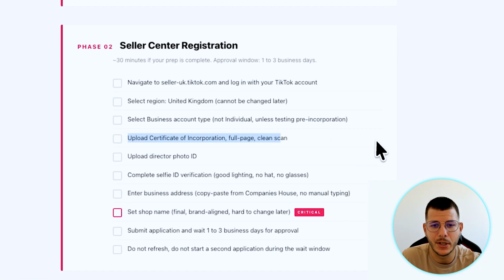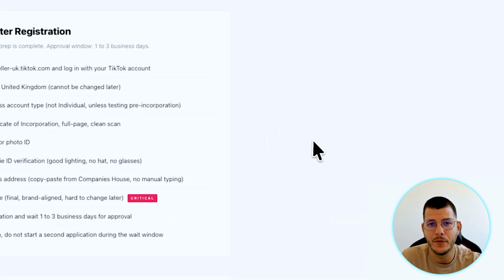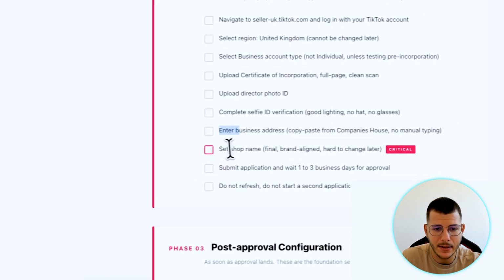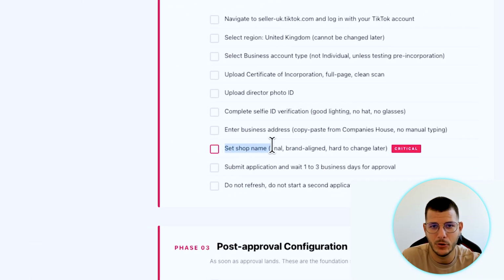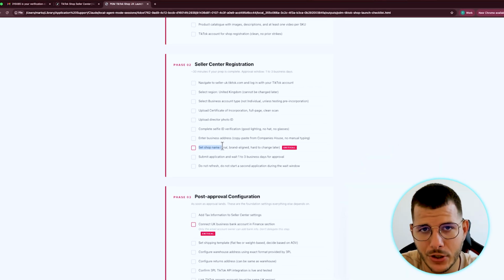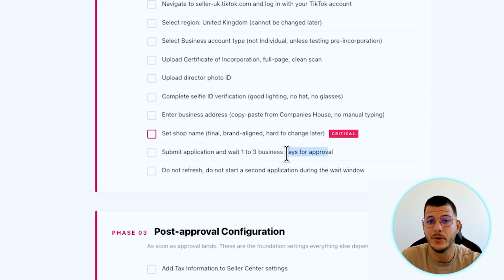And then you need to upload the certificate of incorporation, which should be a full page clean scan. Upload your ID photo, and then complete the selfie ID verification. They need to verify your identity. Then you're entering the business address, setting the shop name, very important not to mess up here, no typos, no mistakes, because it's extremely hard to change this later. Then you need to submit the application and wait 1 to 3 business days. Don't get nervous if it takes slightly more than 3 business days. Usually it shouldn't, but if it does, do not refresh, start a second application.